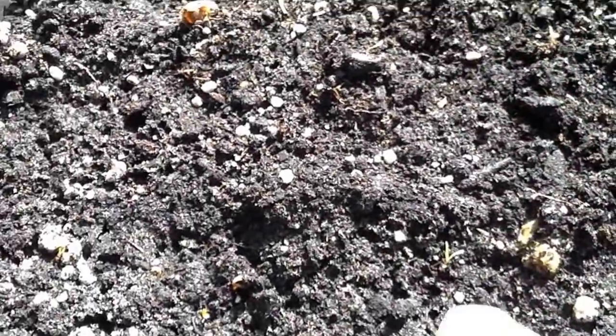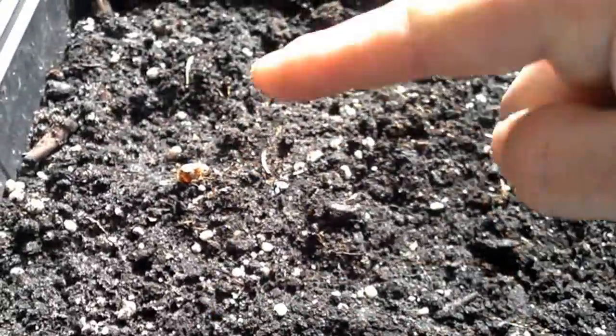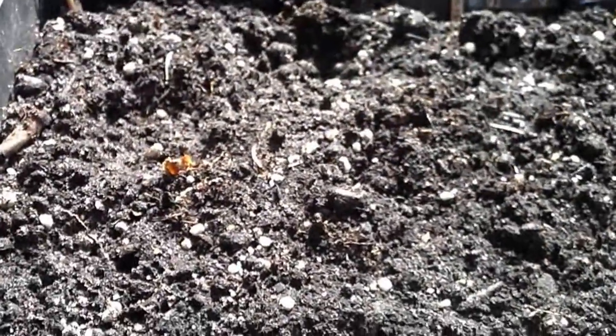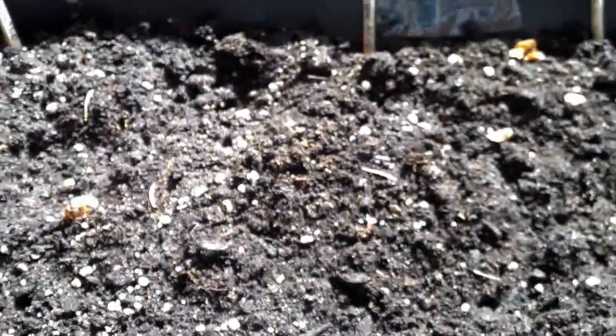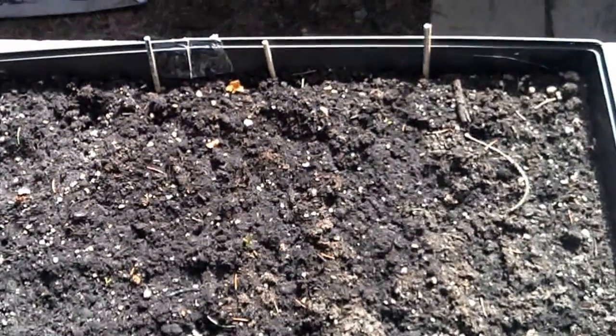And I'm not sure if that one right there is acid-free spinach or if that's marigold, but I have marigolds planted here. There's a couple other small things popping up. So basically the spinach and the marigold, and the amaranth, are the first things to pop up. So kind of happy about that.